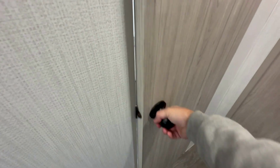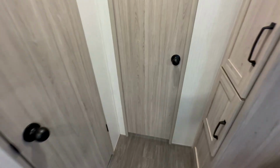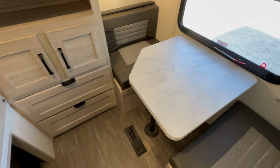Like I said earlier, at 32 feet 10 inches in total length, it is really hard to put a large bathroom into a bunkhouse travel trailer. But to compensate, they at least gave you the bathtub.